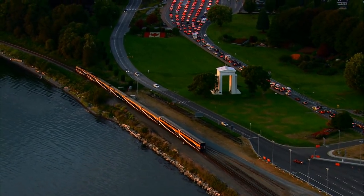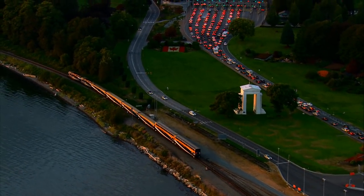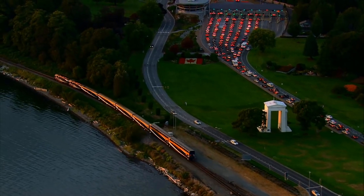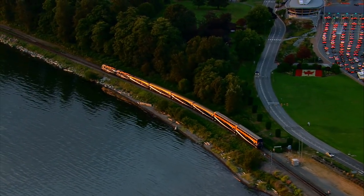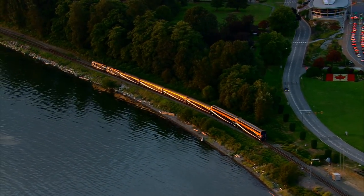In this stock footage, you can see a big traffic jam of cars trying to go north into Canada, but when we passed through the border, the big jam up was actually in the southbound direction, trying to get back into the USA.